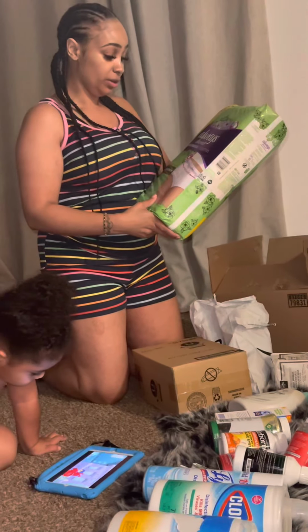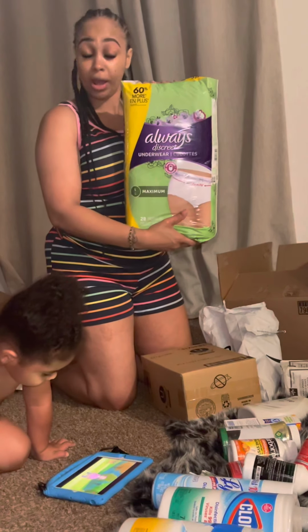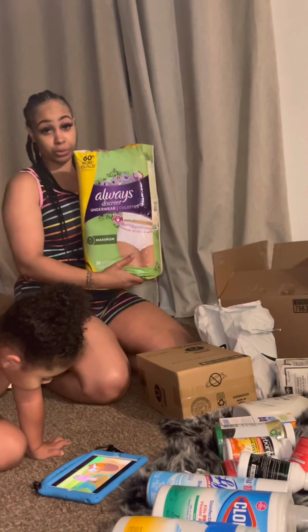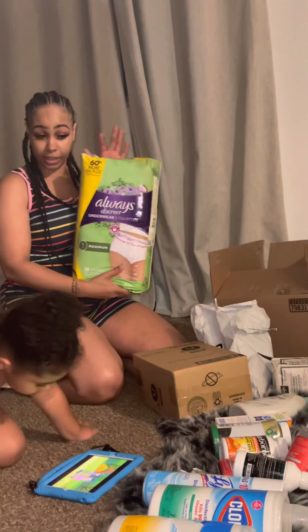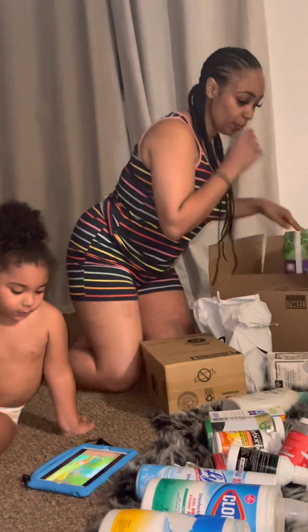I haven't tried them on yet, but they seem to be pretty flexible. After the BBL, I definitely will give my honest reviews about everything that I purchased and why it's important. So I got 2 packs of those.